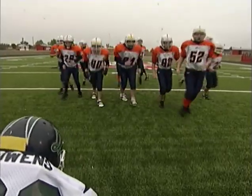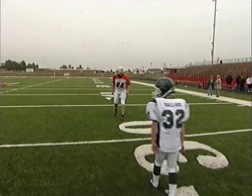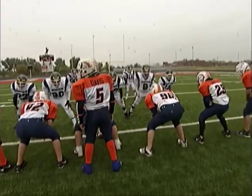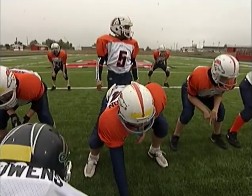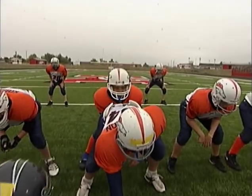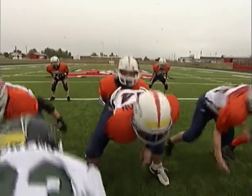Two wide jet pass on one. Ready, fire! Go! Set! Hit!